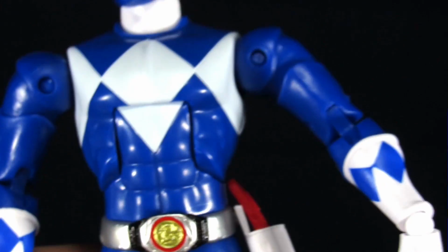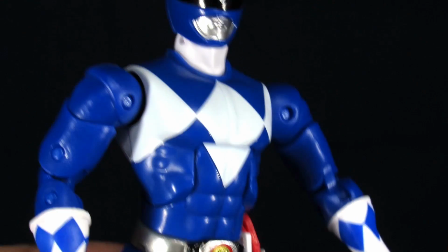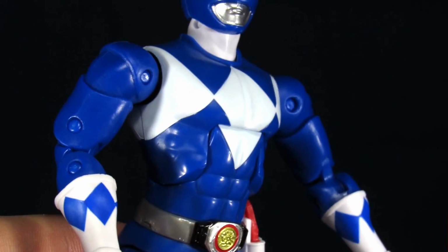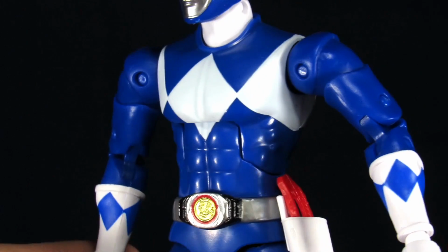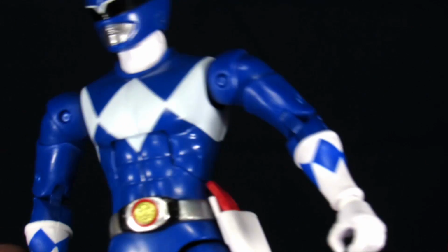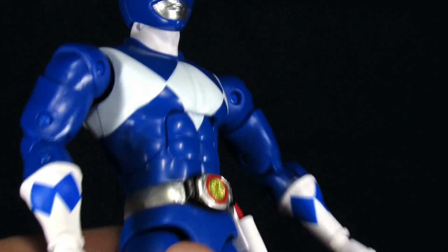For the body, very muscular for a Power Ranger. I do not remember them being nearly this buff in the TV series. These Rangers got some serious gains going on, if you know what I'm saying. But I actually like the appearance. It kind of reminds me a lot of the Ultra Act figures, being a little bit more stylized. So these are, just to me, a little bit more stylized Rangers. Like if they brought this back nowadays, this is how I imagine they would look.